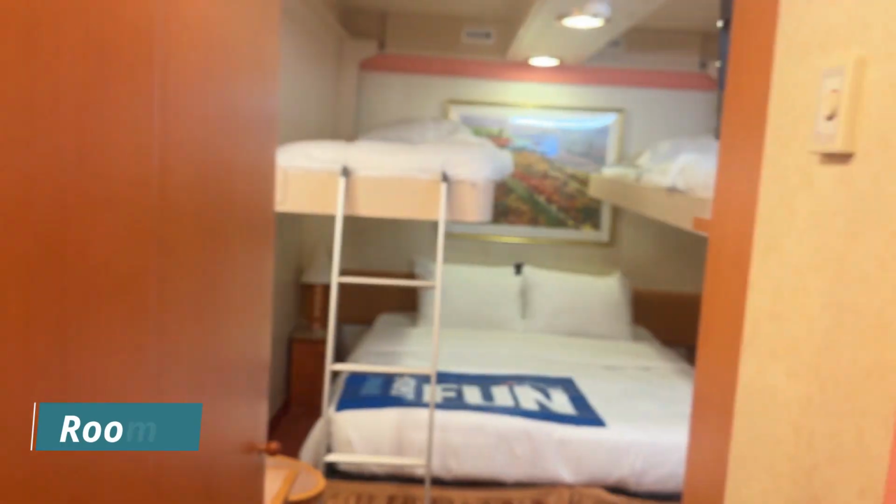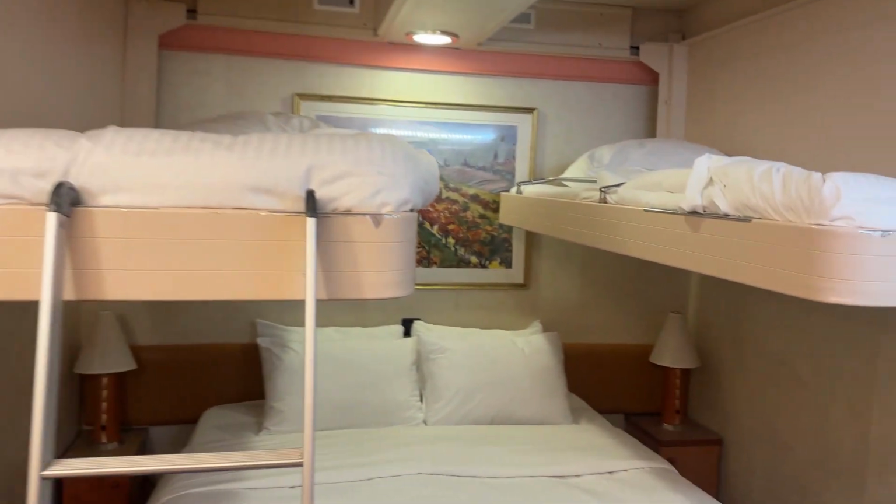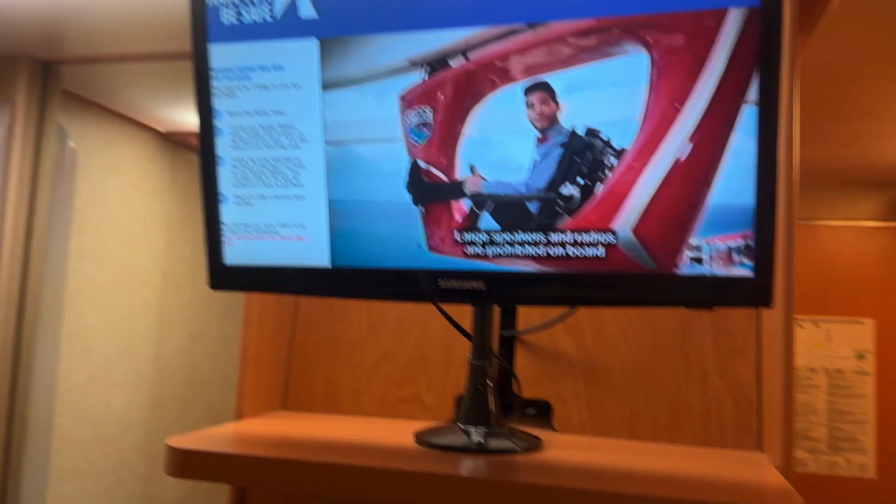Now I want to talk about what room I'm in. For this cruise, I went for something a little different. I usually stay on a balcony, but since it was my first cruise with my kids, I went for an interior upper lower room. What this means is it's on the inside of the ship. There are no windows. Upper lower means there are bunk beds, so you have an upper spot and a lower spot to sleep in. That's the easiest way to think about it.